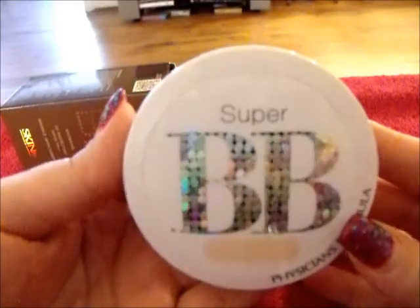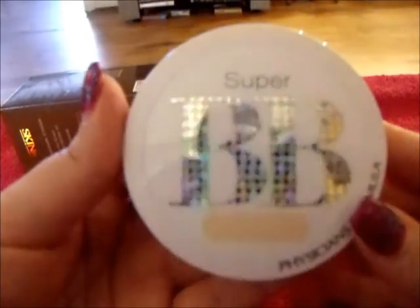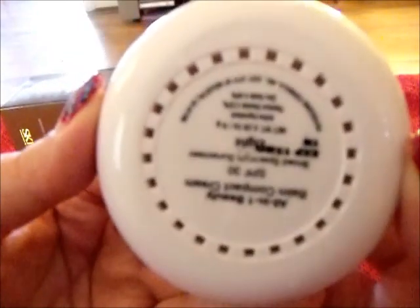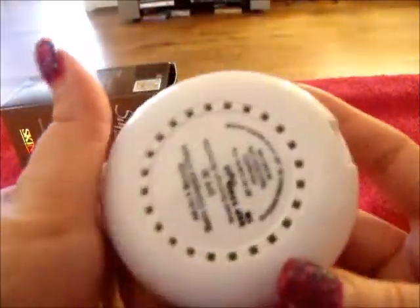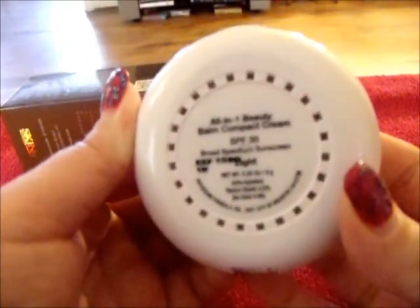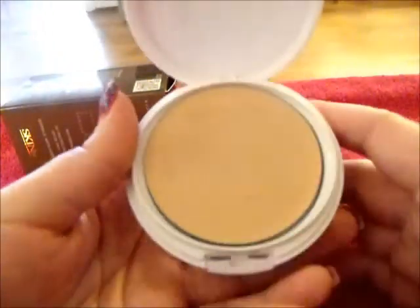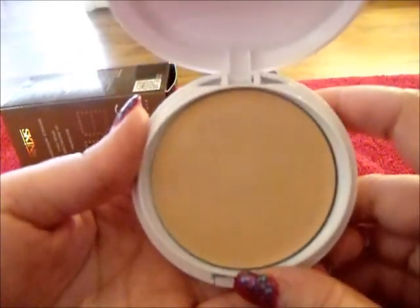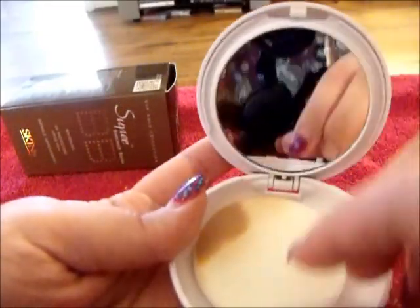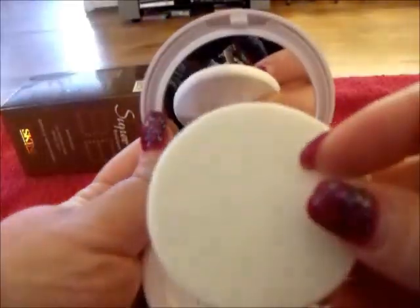And then this is another BB cream foundation type thing that I purchased from my local CVS store. Super BB Physicians Formula Cream. It says all-in-one beauty balm compact cream, SPF 30 broad spectrum sunscreen, and it's in the shade light. And again, I bought this at my local CVS pharmacy. You can open it up, and it has the BB cream packed in the top. If you lift up the second part, it has a mirror and the compact sponge.